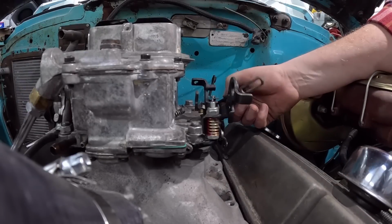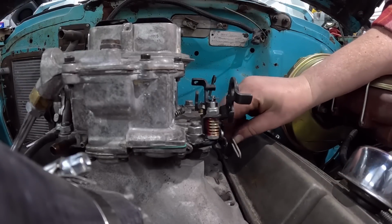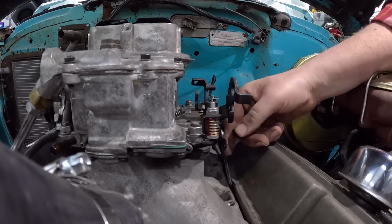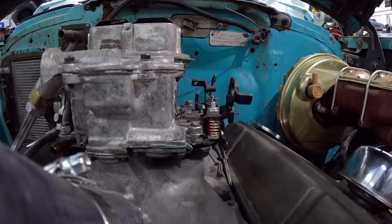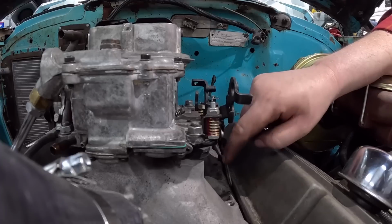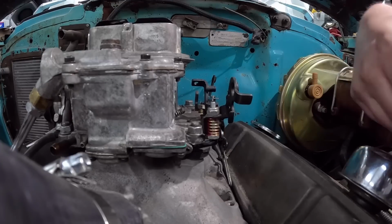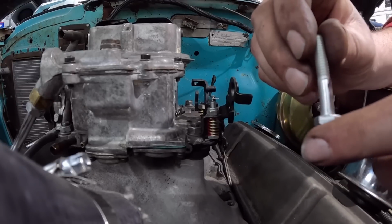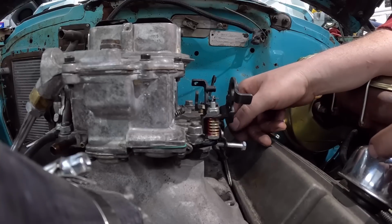Okay, so we have some linkage. Now the problem we're gonna run into here is we have to get this kickdown cable, which is not adjusted properly, attached to the bottom of the carburetor. So as you pull out, it will pull on the kickdown. What it's supposed to have is a little bolt that comes through there with a little flat end tab. Well, we don't have any of that, but we do have a 1/4-inch bolt, which I've flattened on two sides, and this bolt will go in there, no problemo.